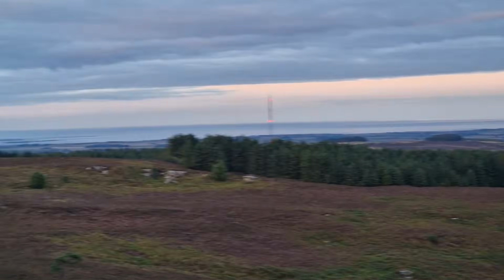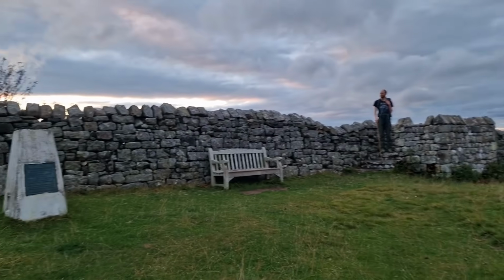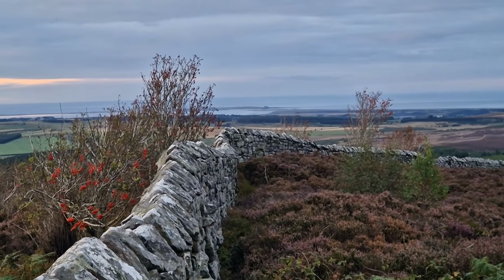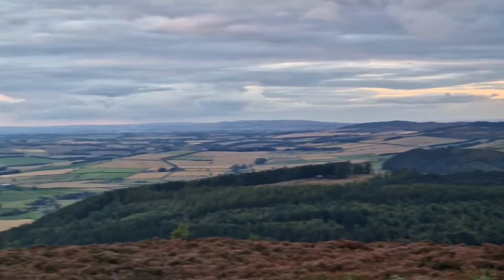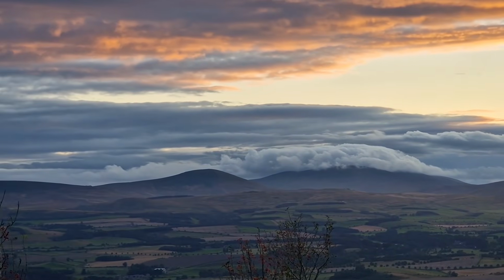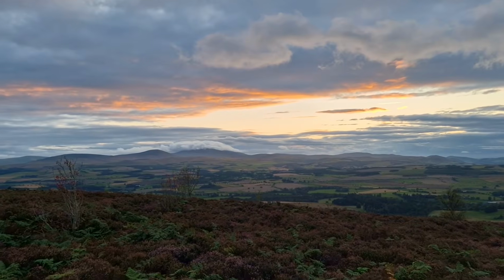Well, I can definitely see the coast. Lindisfarne. Lindisfarne is also on the bucket list. Let's have a little look around the landscape before we get started. Beautiful.